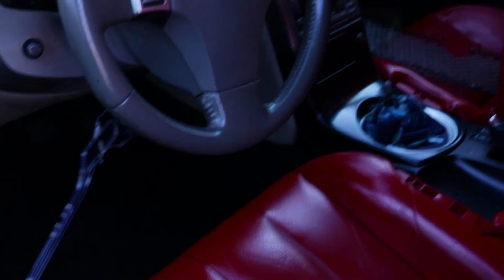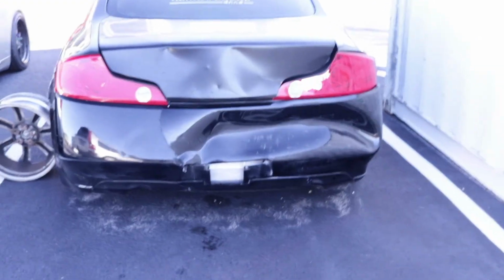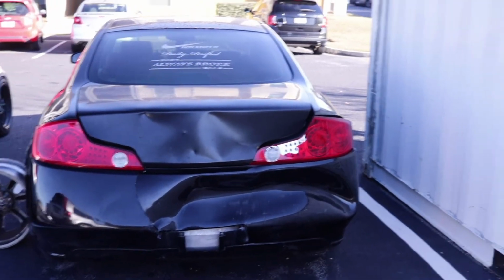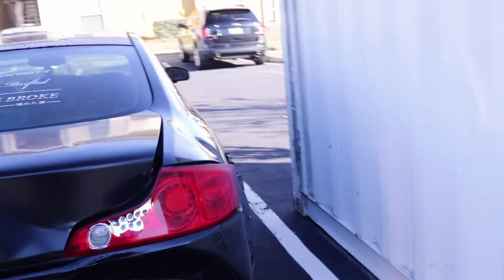So this is pretty much how it came out. There's not that much sunlight. But as you can see, I can't really show you guys the back seats, because they're stuffed. And I'm gonna give you a reason why it's stuffed with so many car parts in just a little second. As you can see here, unfortunately, the Z got into a major mishap and got rear-ended.